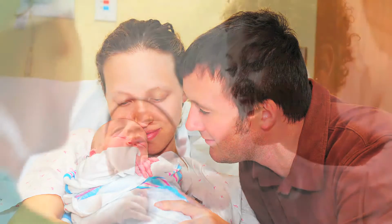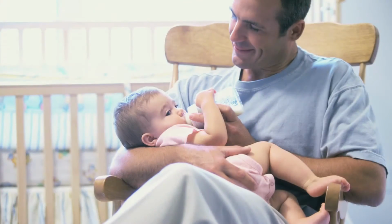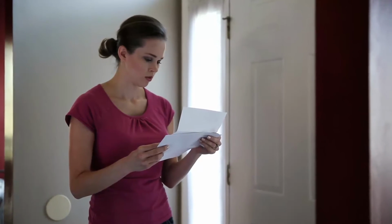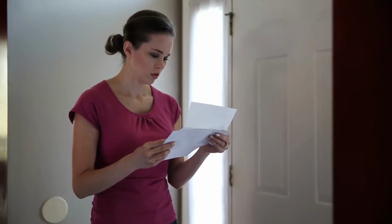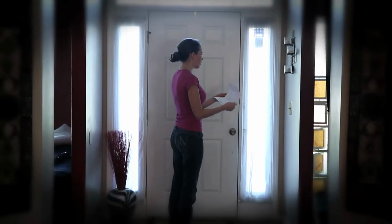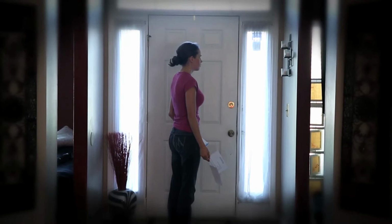As the parents of a newborn child, one of the scariest things in the world is to be notified that your perfect new baby may have a life-altering disease. And imagine receiving this news in a letter from the state that reads, "The newborn screen referred to above was positive for cystic fibrosis." We know an experience like this can be scary.